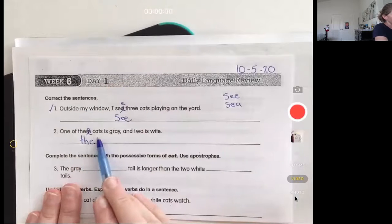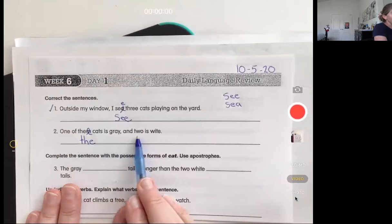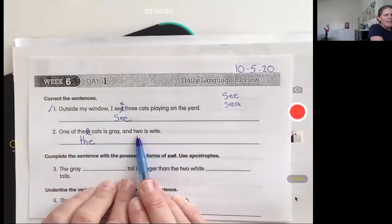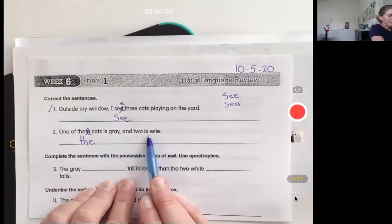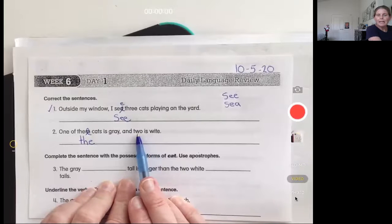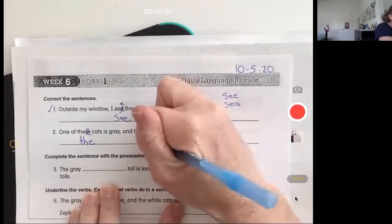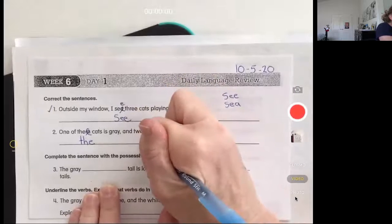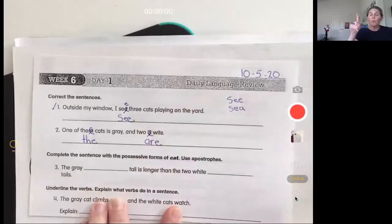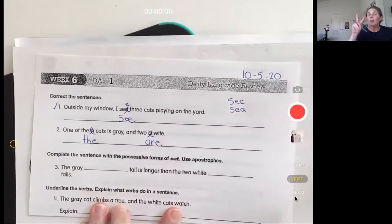One of the cats is gray and 2 is white. If there are 2, it can't be is. My verb needs to agree, right? So this is not correct. I'm going to put it down below. It should be are. When there's 1, 1 is. When there are more than 1, like 2, 2 are.